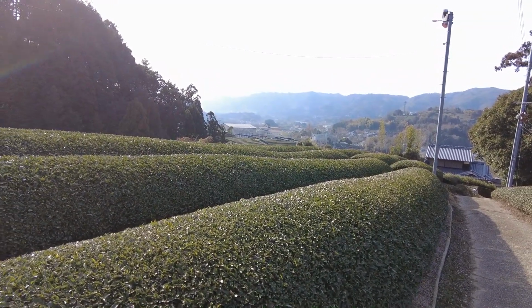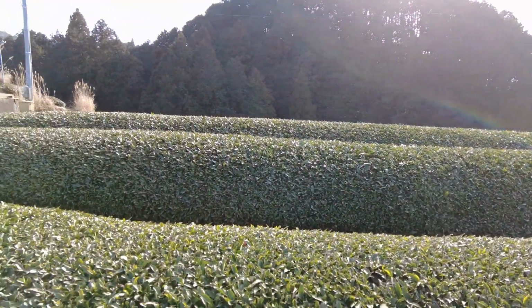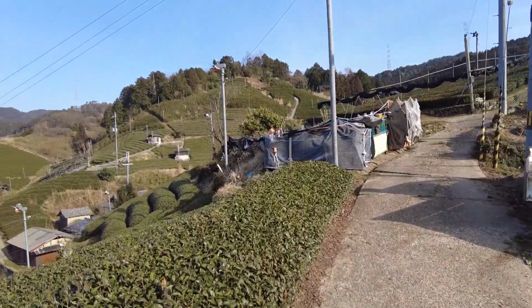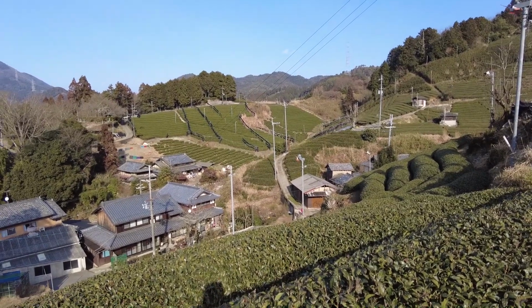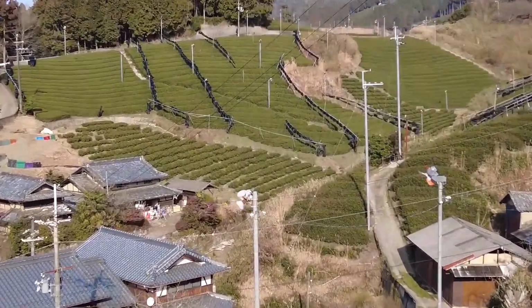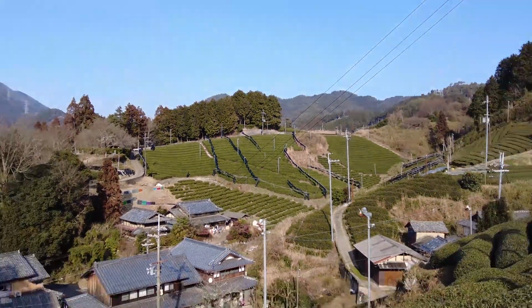So as far as you can see, it's nothing but tea plantations. And this is what Wazuka is famous for. It's these tea plantations like this. And it's just really, really peaceful here.